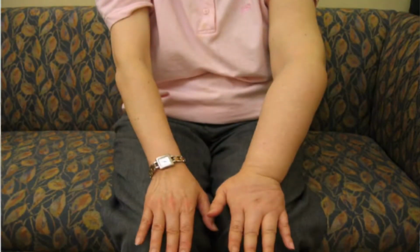So this excess fluid known as lymph, which was normally supposed to be transported by this lymphatic system back to the heart, begins to accumulate. For example, if a patient has had left breast cancer, it means that the axillary lymph nodes on the left side will be removed, which means that the lymphatic system on the left side of this patient will be removed.